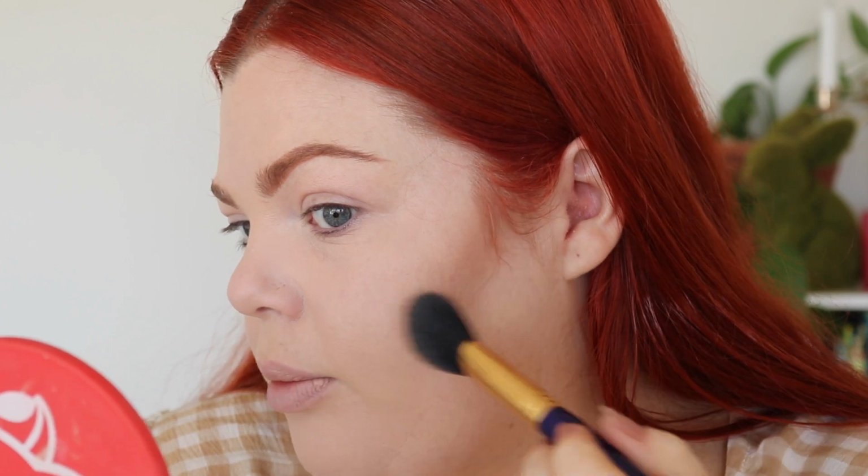I just do that in the divot here where it naturally sinks. You can find it by going like this, you can feel it. We never go below that line. We only want to go above. And I just make sure that I blend that. That is what gives it a more glam look.